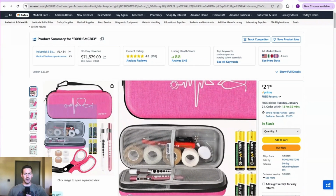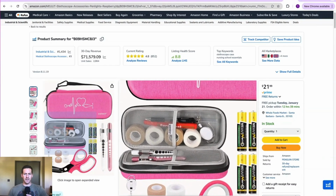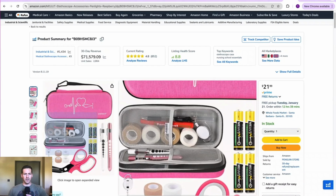That's just silly. When I was in nursing school and we did clinical rounds, the hospital is providing tape and bandages and stuff like that. So I thought, well, that's dumb. Why don't I swap that out with something that would actually be more useful?